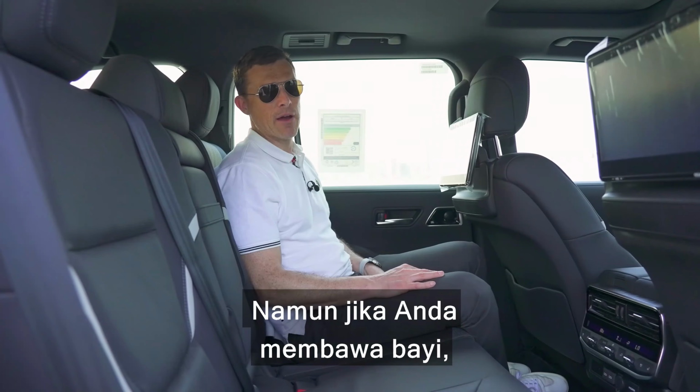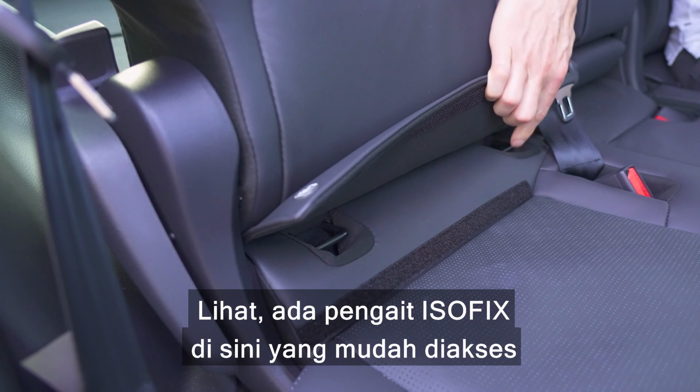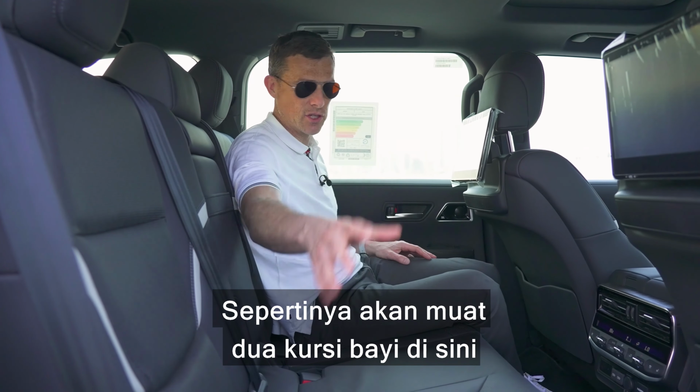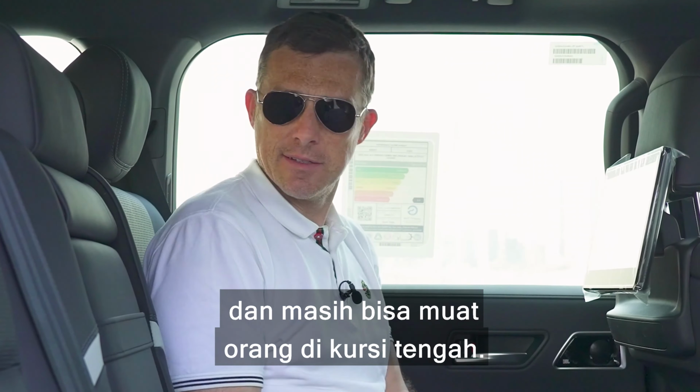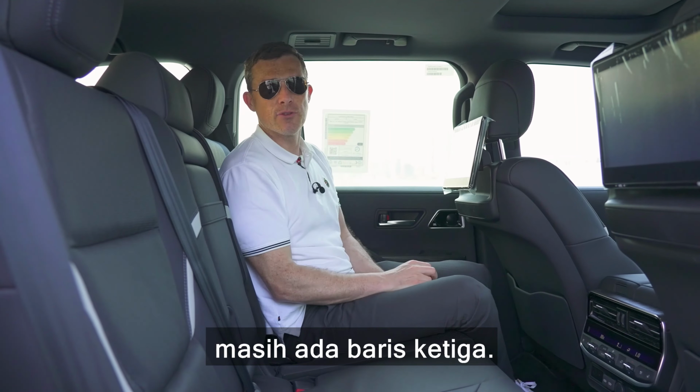Yeah, very premium. However, if you're carrying babies, look, you have ISOFIX centre points here, which are easy to get to. So it should be easy to mount a child seat here in the back. And I think you could fit two child seats here and still fit someone in this middle seat. Perfect.